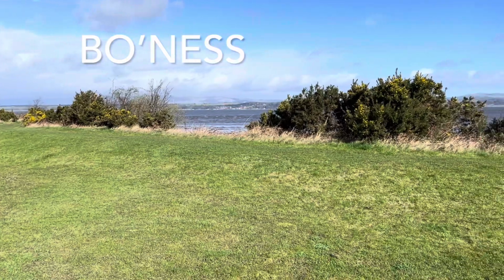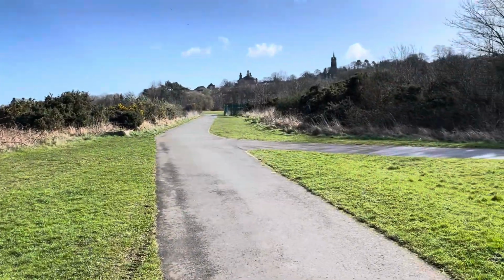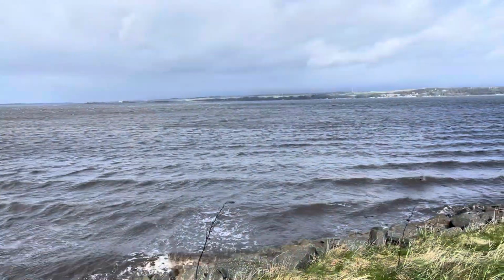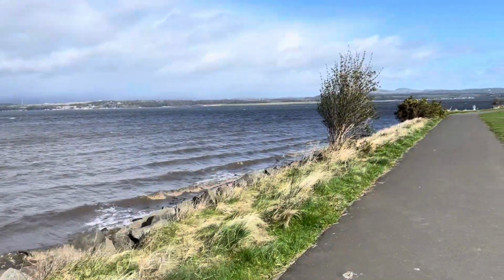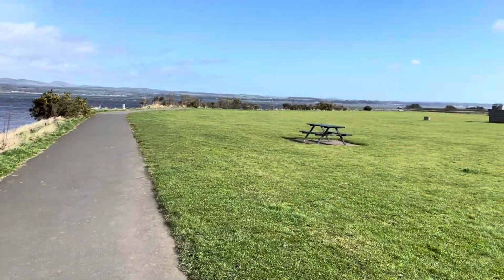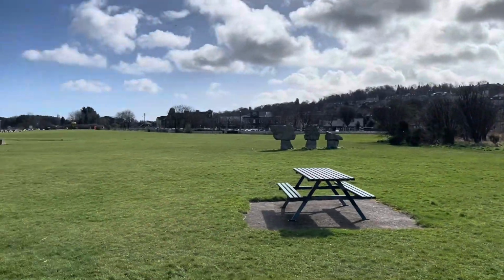Okay, so we're now in Bowness, only on the fringes of it, but we're getting up to the coast. This is the coast of Bowness. Along now, this path touching the coast of it, and in that direction we're further going into Bowness. Very windy day.